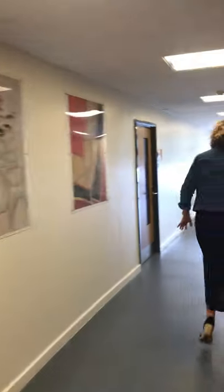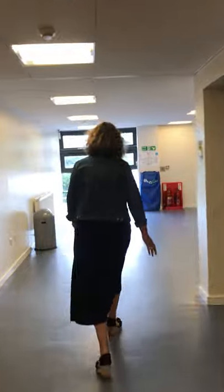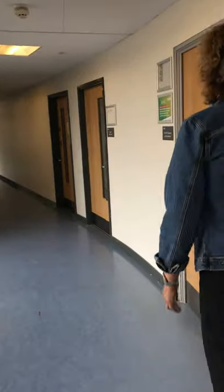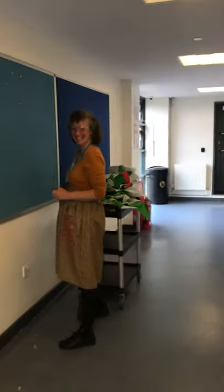Corridor. And then you see we're at the greenhouse end again of the school. And then we are going to walk along and go and see a couple more of the science labs. Hello. Hi, miss. How are you? Shall I say hello to our new Year 6 students? Hello. One of our science technicians.